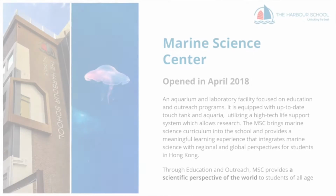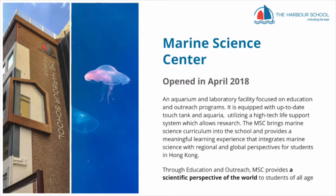Today we'll be talking about incorporating ocean literacy into curriculum standards. My name is Sarah Taylor. My name is Maxine Cutracci, and we manage a marine science center in an international school in Hong Kong. The Marine Science Center is an aquarium and laboratory facility focused on education and outreach programs.